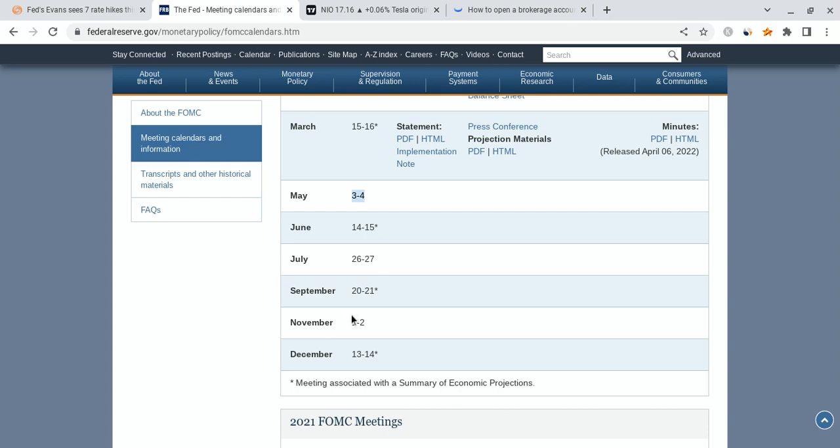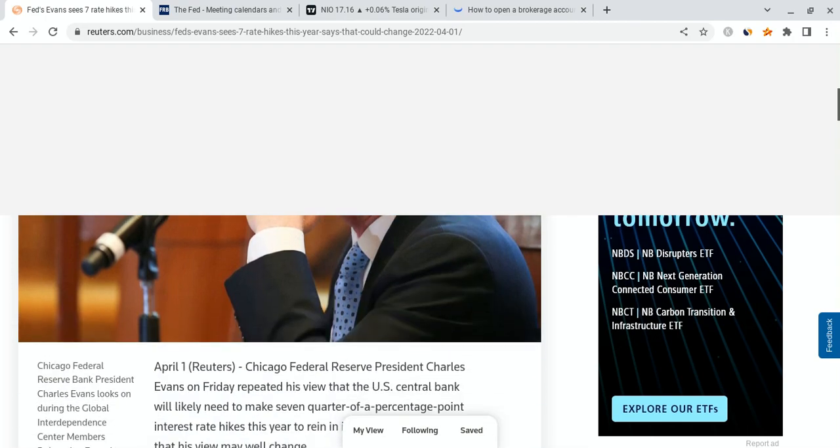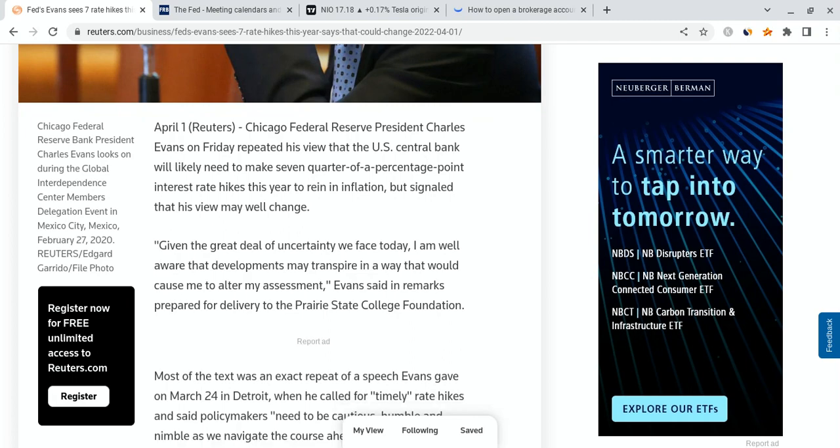And in my opinion, I do expect us to see a lot of rate hikes during these. But do I think they're all going to have rate hikes? I think the ones upcoming for May, June, July should. But depending on how inflation or the CPI data responds to that, we're going to see if they continue on with more of these rate hikes. Some people out there, such as the Fed's Evans, stated that he sees 7 rate hikes this year, but says that this could change relatively quick. So he is not necessarily trying to be unrealistic in a sense. He's just giving his own opinion.